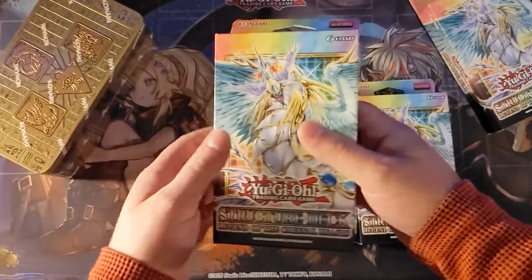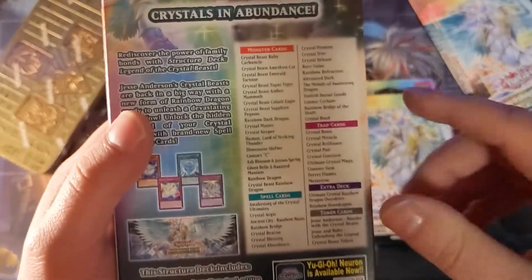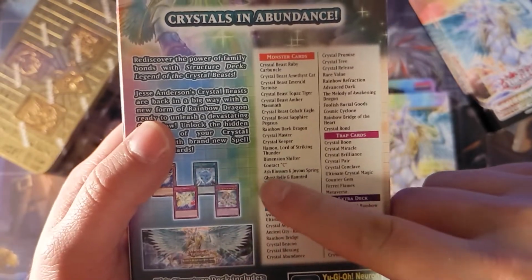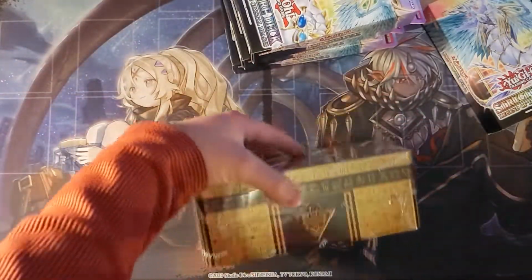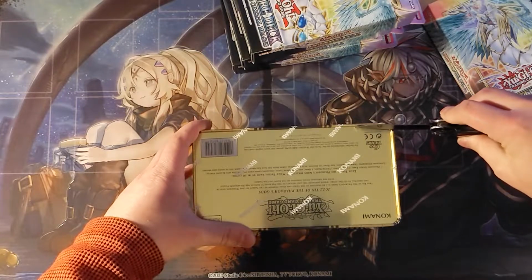And there's another reason why this structure deck is super good, because there's a ton of incredible reprints. Like, where is it on the list? Right there. Ash Blossom and Joyous Spring. That is one of the best reprints you could ever get in a structure deck. But before we get into that, we are going to open up the tin because I want to talk more about the structure deck as we open it. And the tin will be quick.